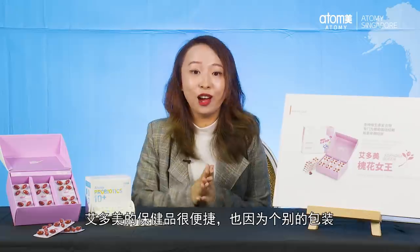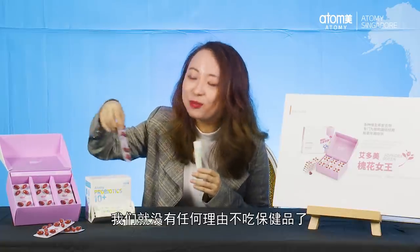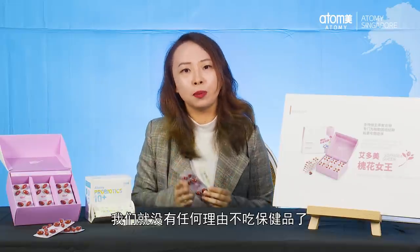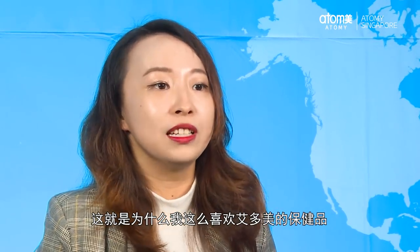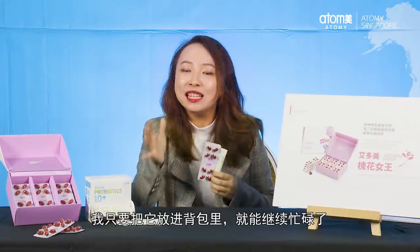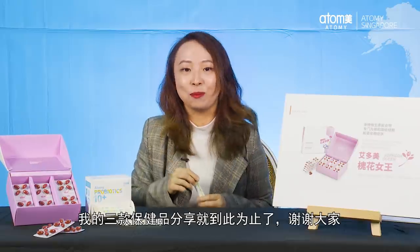So Atomy's health supplements are really so convenient for us. It is individually packed, so we really do not have the excuse to say that we forgot to take our health supplement today because of how busy we are. This is the reason why I really love Atomy's health supplements. I can simply just put them in my bag and just carry on with my busy daily schedule. So with this, I conclude my sharing about three of the health supplements.